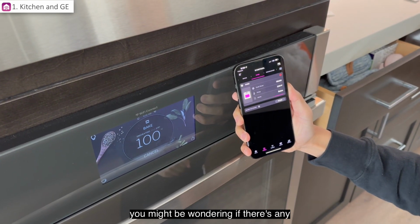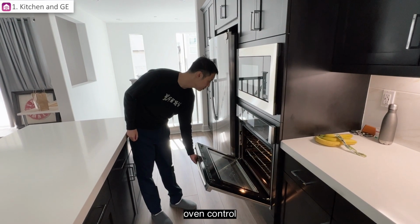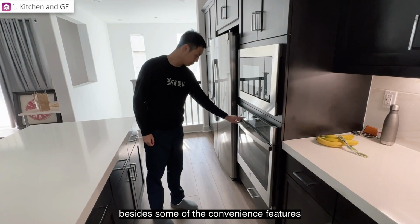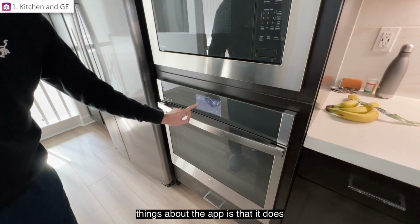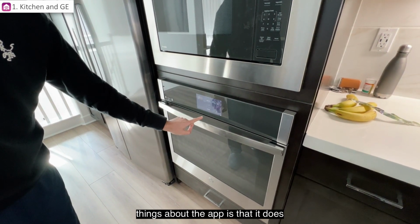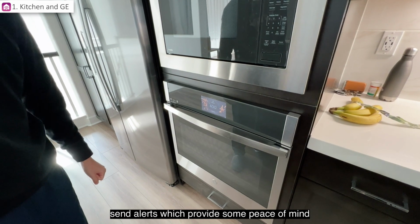You might be wondering if there are any safety concerns regarding the remote oven control. Besides some of the convenience features that I listed earlier, one of the nice things about the app is that it does send alerts, which provide some peace of mind.